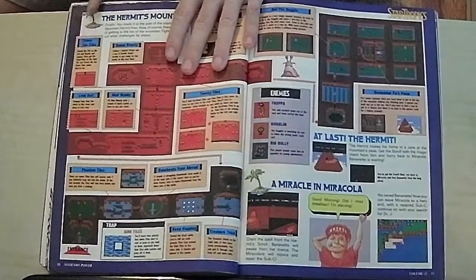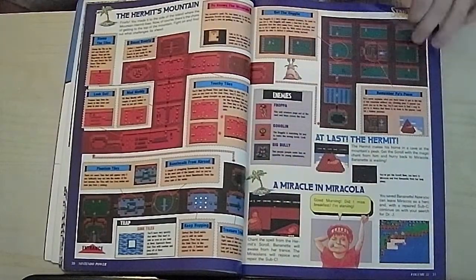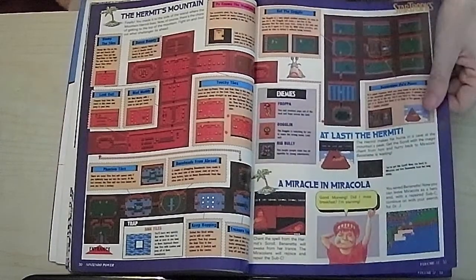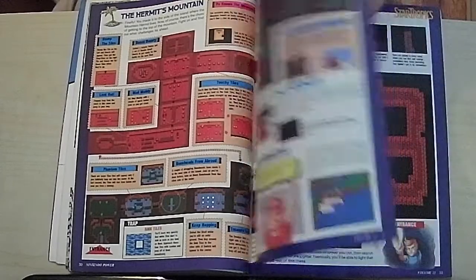RTS games. Real-time strategy, which I never got. I never really liked those games too much. Or real-time strategy games. They weren't my cup of tea.